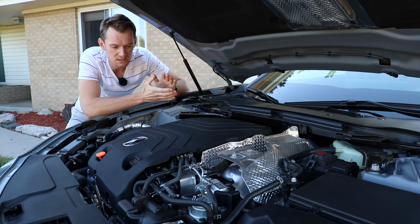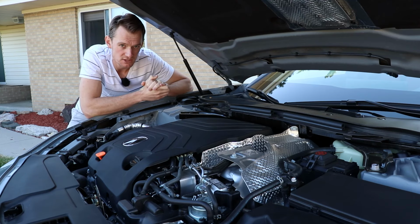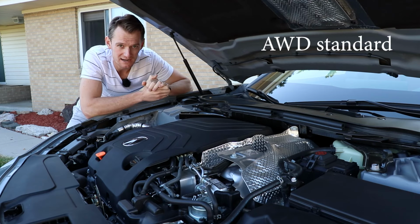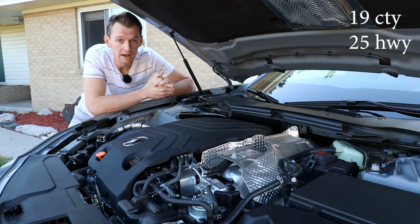Now, one of the biggest complaints I had about the last generation car was the 10-speed transmission, which this car still gets. So I'll be curious to see if there are any changes there on tuning. Last but not least is fuel economy, 19 miles per gallon city, 25 highway.